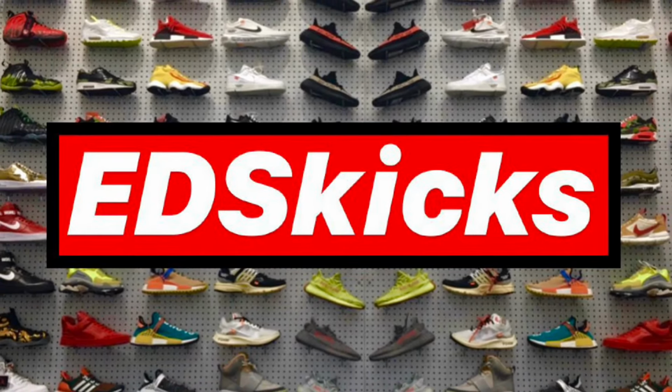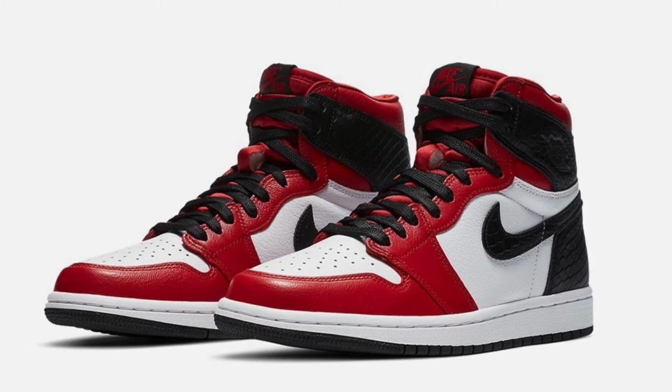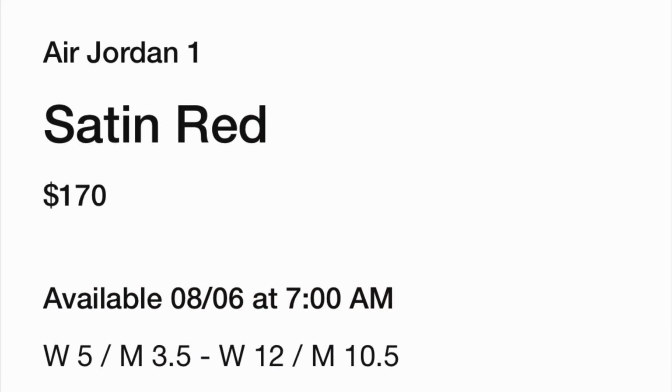Today we are discussing how to cop and predicting the resale prices of the upcoming Jordan 1 High Red Satin Snake. These sneakers have been loaded up on the official Nike sneakers app for an August 6th release date for a retail price of $170.